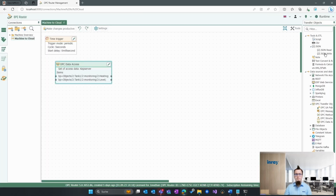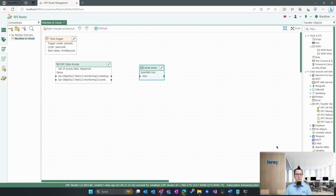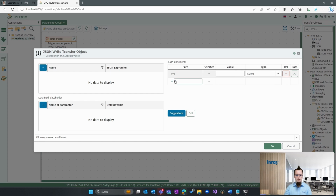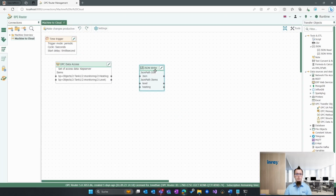Then we'll use a JSON write transfer object to transform the data to a format which the cloud is capable of understanding. I've used level and heating. Level, of course, being a float, heating being a Boolean, is the heater enabled or not? And we'll generate the paths for that so that we can write to those fields. Now we can drag an arrow from heating to heating and from level to level.